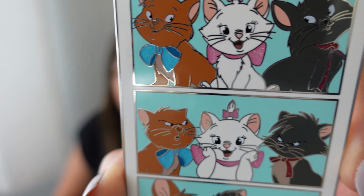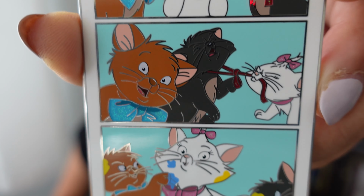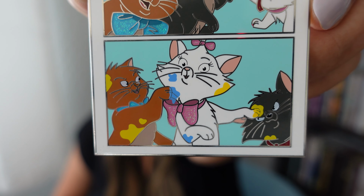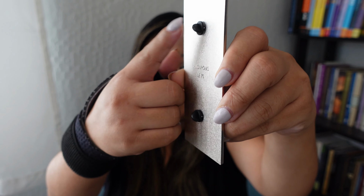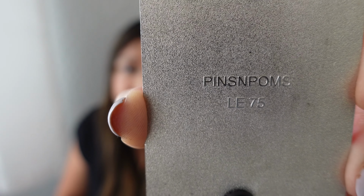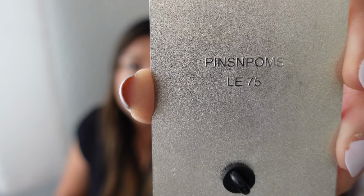One of the things I want to note about this pin that I love is that their bows are glittery in every single frame. So I love that little detail. It is a super large pin. It's silver plated. These are the 2 pin posts here. And as you can see, it's made by Pins and Palms, and this is a limited edition of 75.